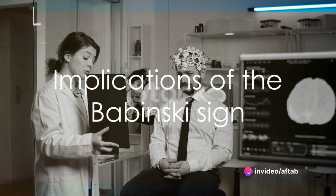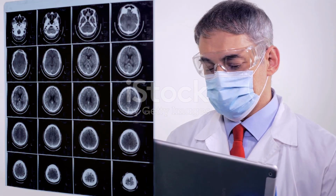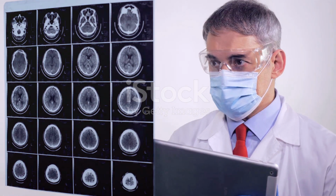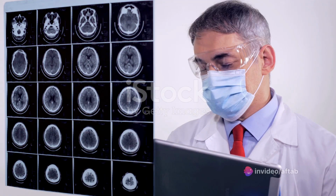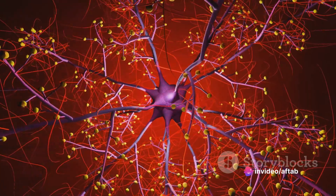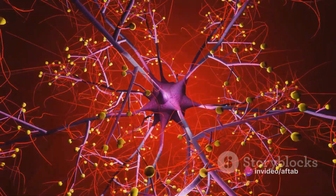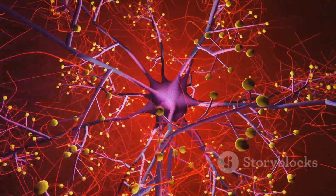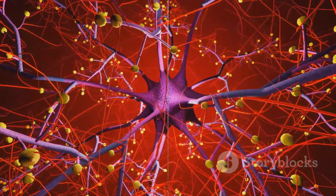The implications of the Babinski sign in a neurological examination are profound. Its presence can guide the medical practitioner towards a diagnosis, prompting further investigation into potential neurological disorders. While it's not a definitive diagnostic tool on its own, the Babinski sign is an integral part of the neurological examination toolbox, providing valuable insights into the functioning of a patient's central nervous system.